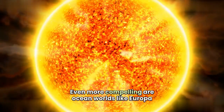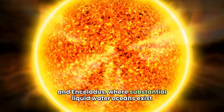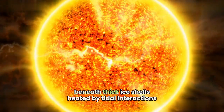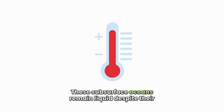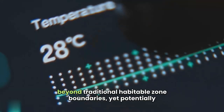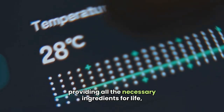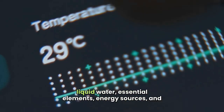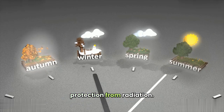Even more compelling are ocean worlds like Europa and Enceladus, where substantial liquid water oceans exist beneath thick ice shells, heated by tidal interactions with their massive parent planets, rather than direct stellar radiation. These subsurface oceans remain liquid despite their great distance from the Sun, existing far beyond traditional habitable zone boundaries, yet potentially providing all the necessary ingredients for life: liquid water, essential elements, energy sources, and protection from radiation.